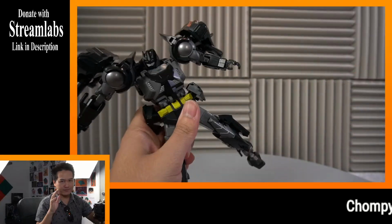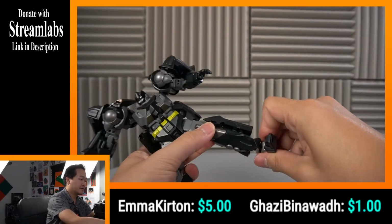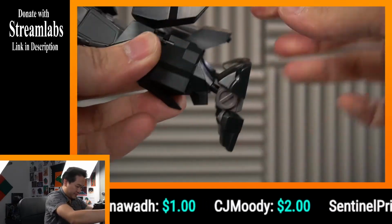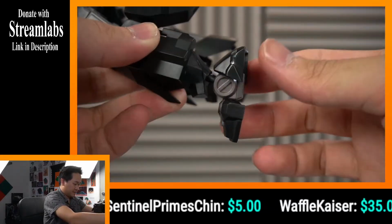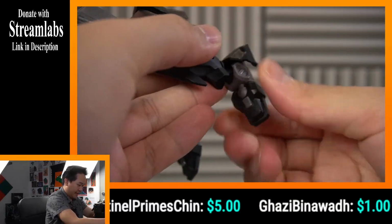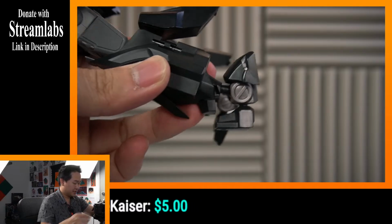Mastermind Creations, most of the time they knock it out of the park with the material and the feel of their figures. And here you go with the toe. Get some of that at the ankle. Ball joint at the toe. Every ball joint can be one of these. And you get a toe bend. Really nice toe bend.